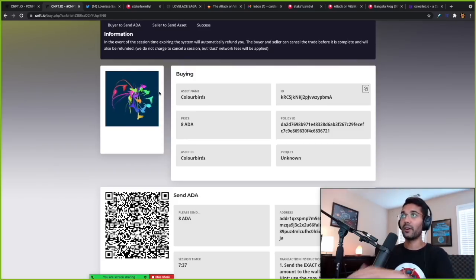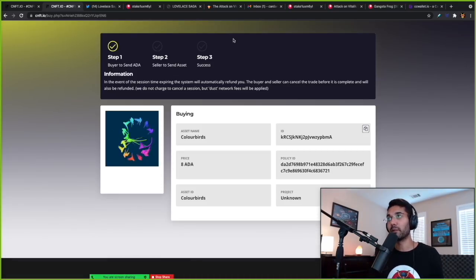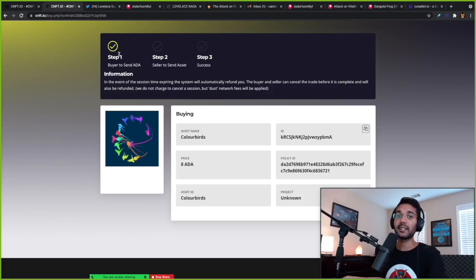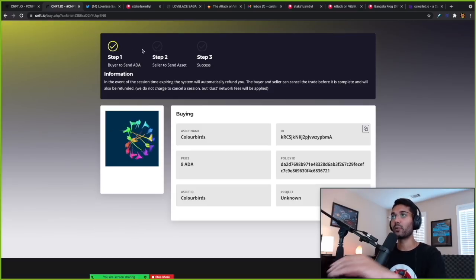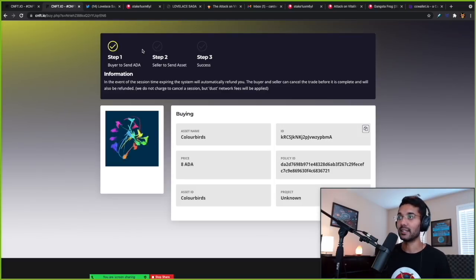Essentially, what we're going to wait on now is just for the seller to send the asset to the CNFT platform. So it took a couple minutes, but we can see now that the green check has been highlighted. So the CNFT platform has received the ADA. Next step is going to be on the seller. So the seller will have a certain amount of time to be able to send this NFT. If they don't send that NFT within that allotted time frame, the buyer is going to be refunded for that amount of ADA that they sent.